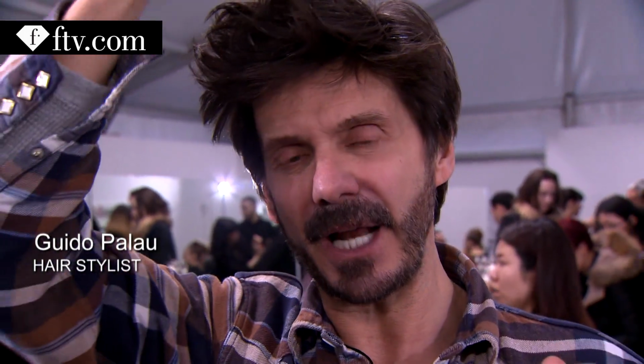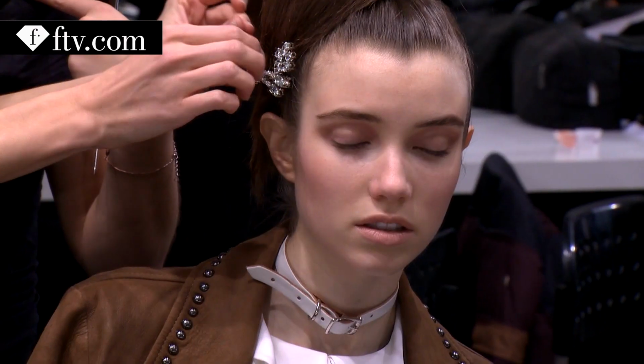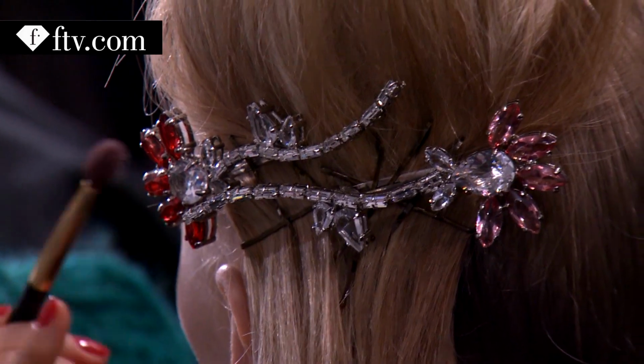Kind of easy, like a high ponytail that's been caught by this beautiful barrette, Prada piece of jewelry that's in the hair, and the ends are like raggedy, so it has that youthfulness to it, but it also has a classicness to it, which makes it so kind of beautiful and Prada.